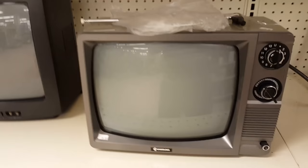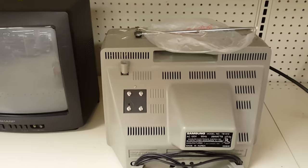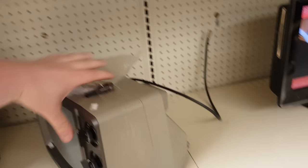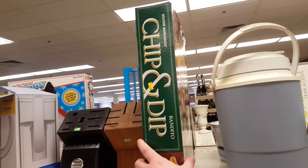I gotta say no to this too, even though it just looks so cool. Look at this. Little Samsung black and white TV. It's like a 10-inch thing. It's really clean. It looks really nice. It needs more wood grain though. That's my only qualm, needs more wood grain, and it's $15, so you know, I'll pass on it for now. But those dials, man, those dials. It's a chip and dip.